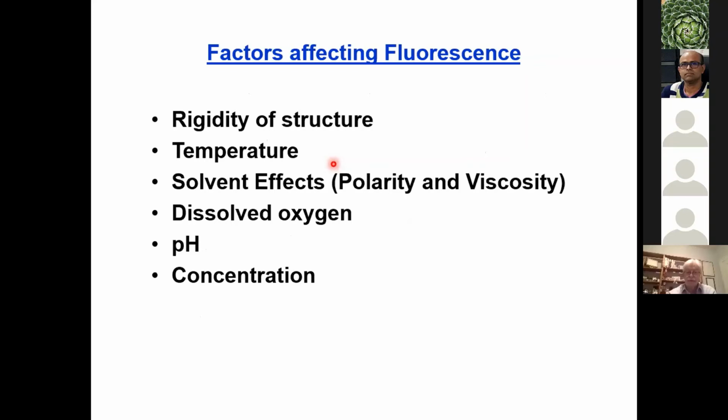Then what are the typical factors that affect fluorescence? As listed here, they can vary from the rigidity of the structure. If it is not too flexible, if it's very rigid, then the rotational interference within the molecule will be low, hence your quantum yield will be higher. Then you have temperature. Higher temperature typically leads to lower fluorescence because of enhanced deactivating collisions. Then you have solvent effects, and dissolved oxygen, which acts as a quencher. Your compound can also be pH dependent, which will modulate your fluorescence, and obviously the concentration.